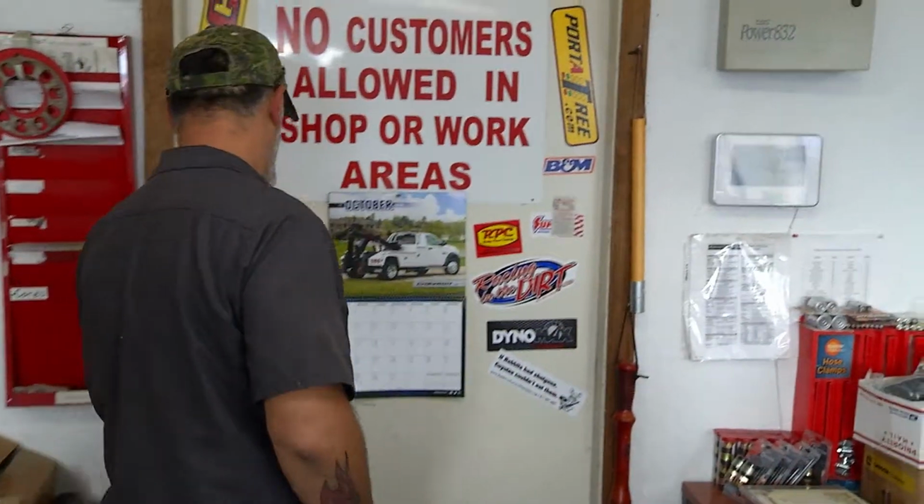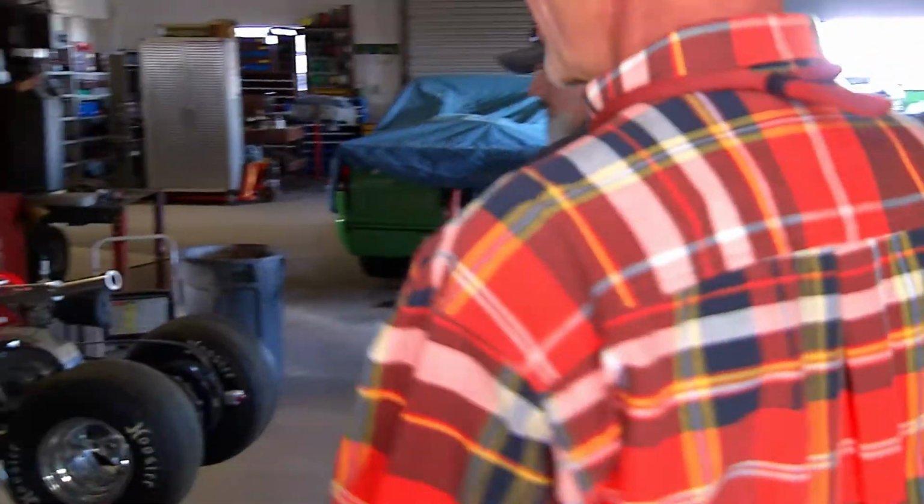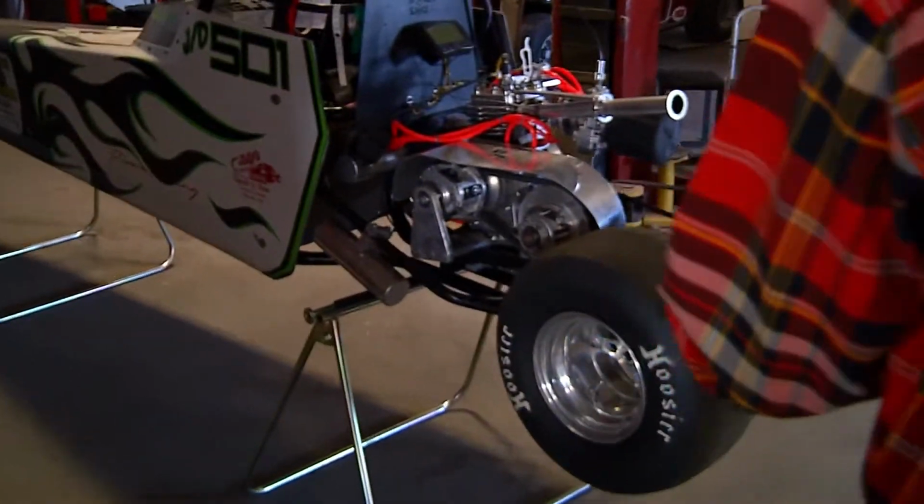Well, this is Randy, our number one camera today. And Kelly said that he'd let me see his race cars if we walked back there and asked him real nice. Right. What do you say? Let's take a look at what Kelly's got here. Oh, we got ourselves a Junior Dragster.